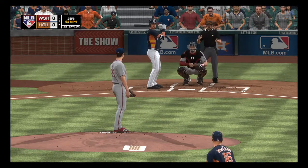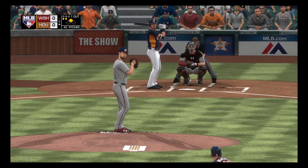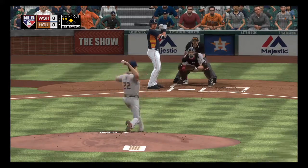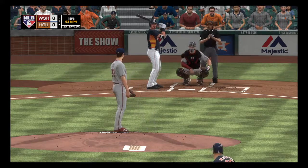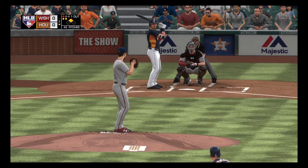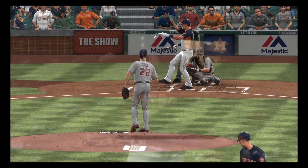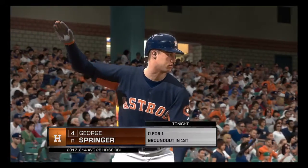Called strike, 0-2. Well, that's 2 strikes at the knees, and now you find yourself 0-2. I tell you, he's throwing the ball so well, you've got to set your sights down low and look for any pitch down. And he won't offer at that. Too high. 1-2. Oh, he can't catch up to the fastball as he swings and misses for the second out.